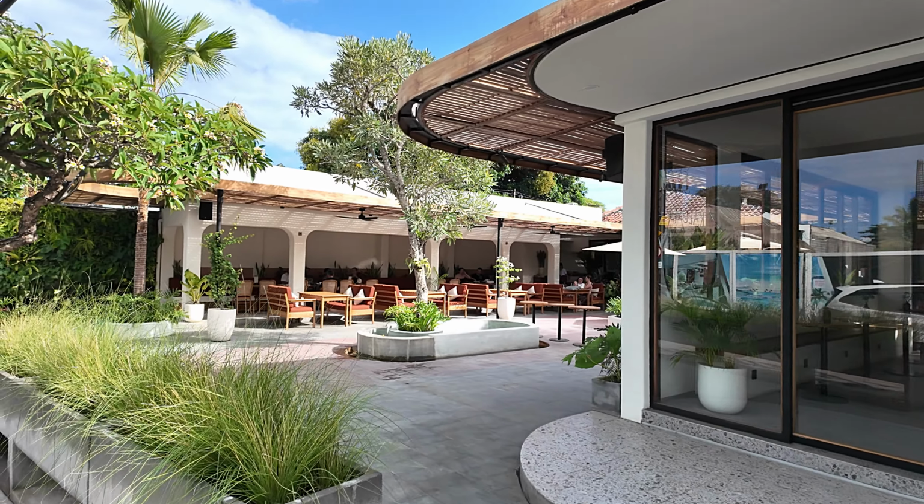Let's continue walking. Have Nova Rica shop there. I think that's jewellery. Just across next door to Nova Rica, we have Shintia Spa. I'm going to cut across and show you here. The name Shintia Spa.